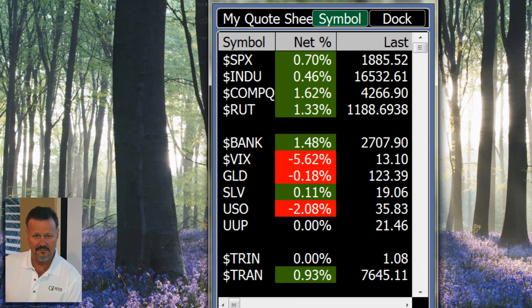And then we have the Dow Jones Industrials up 0.46. And look at that. Look at the NASDAQ up 1.62%. And the small caps up 1.33%. Bullish day. And then we have the banks up 1.48, also very strong, bullish. And look at that. Look at the fear indicator. Bam, down 5.6%, down to 13.1 now on the VIX.